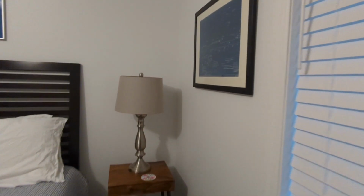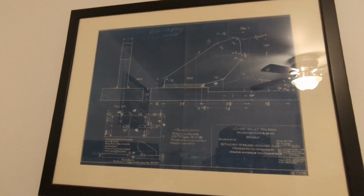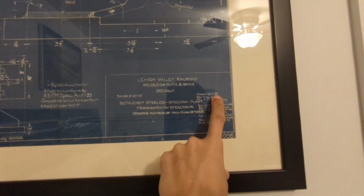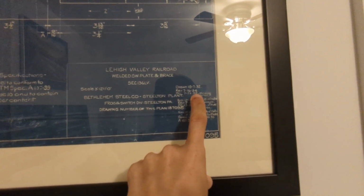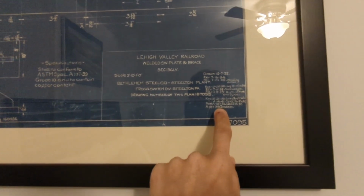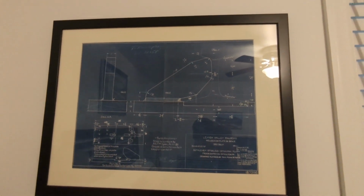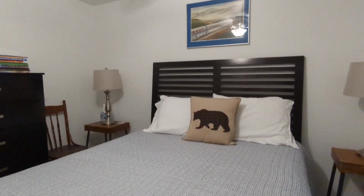Let's see. This is really cool. Lehigh Valley Railroad welded SW plate and brace. Now this is drawn in 1932. Revitalized in 34, revitalized again in 35. All the years it shows right here, all the way to 39. It's pretty cool. Amtrak. It's a nice drawing. Very nice.